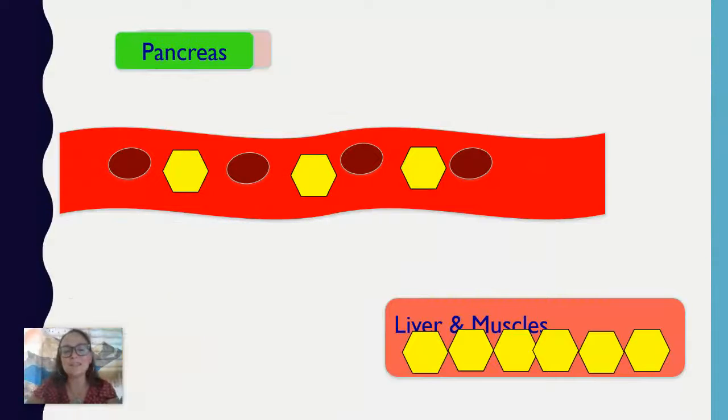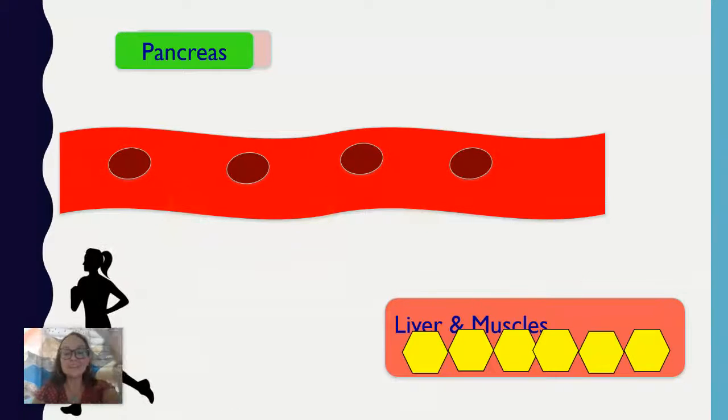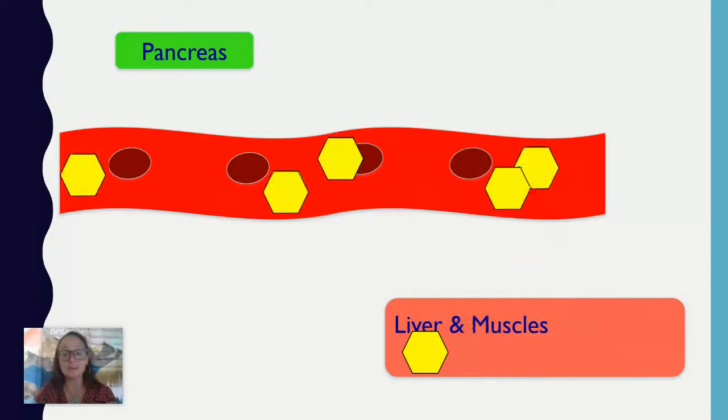Okay, so now let's pretend that you ate lunch at school around 11:30. And then you went through the rest of your classes. Now it's after school and it's cross-country practice. And you haven't eaten for hours, right? And you're running. As you run, that is going to take energy. You are using those glucose molecules. Now your blood sugar is low. So what happens? Your pancreas will release that opposite hormone called glucagon that takes that stored sugar from your liver and sends it back into your bloodstream so you can continue to exercise and make those ATPs.